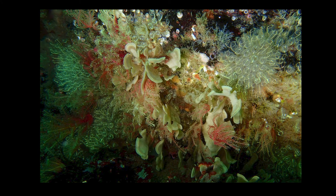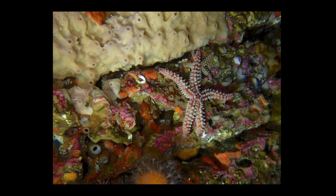There's bryozoans there, there's squirts, there's some feather stars, there's an awful lot of different organisms all living really closely together and covering the rock really densely. And this is a spiny starfish that's on top of this turf. As you can see, again, the top bit is sponge and lots of worms. It's a very dense marine habitat.